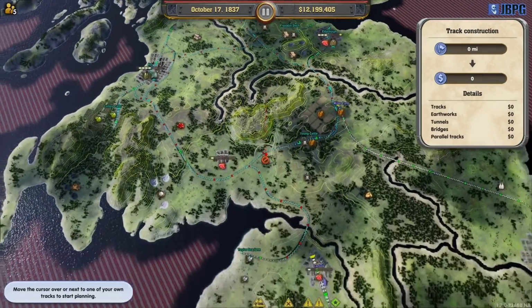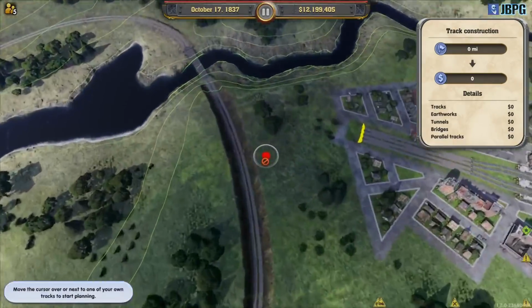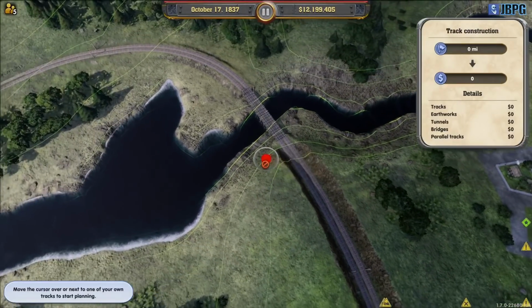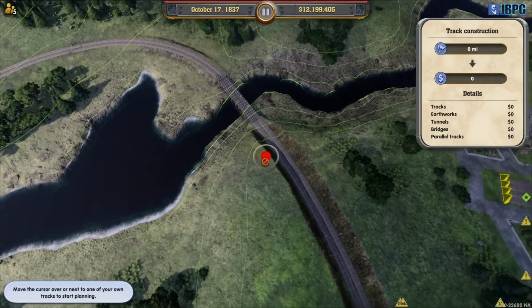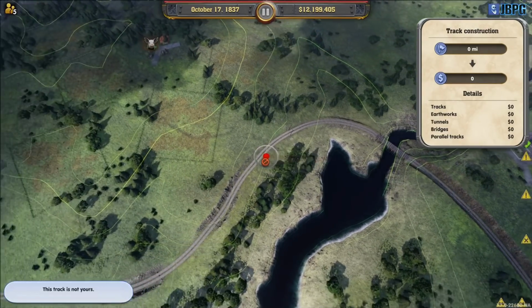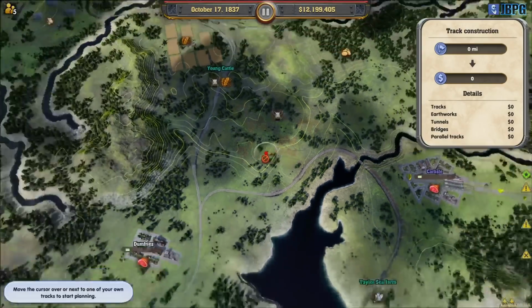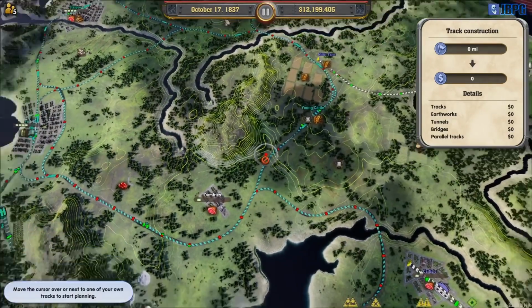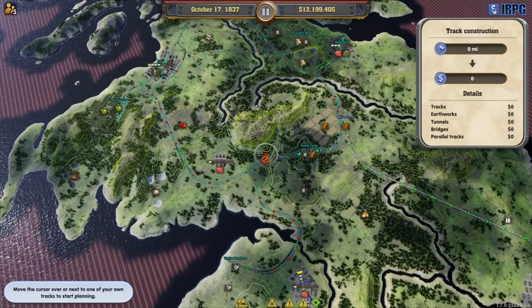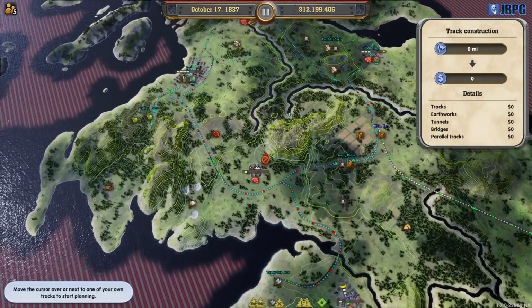But I think what I'm going to do is run a line up this way. We've got this recessed bit down here, and we're up here on a hill. So already we're going to have a bridge, but we've got the advantage of his tracks already being lower. Is it his or hers? I can't remember if this is the Doc or if this is Beatrice. I think this is the Doc. So we can go straight over Doc Murphy's lines.